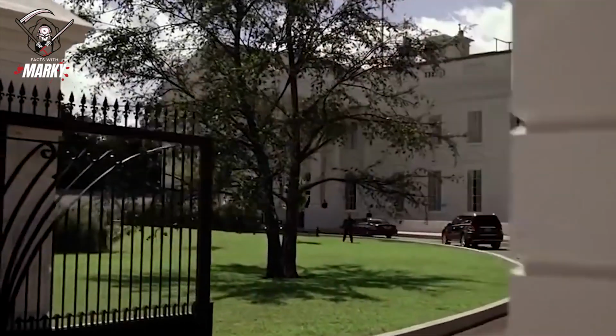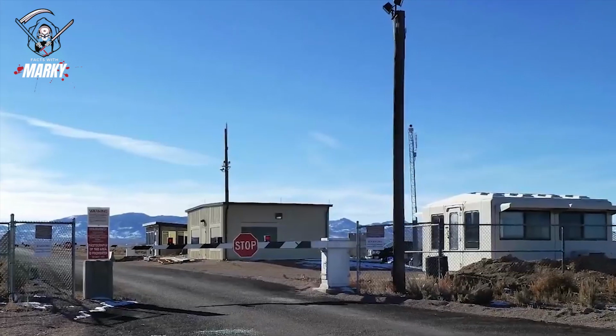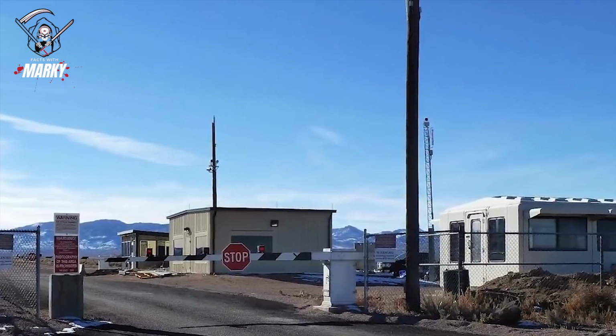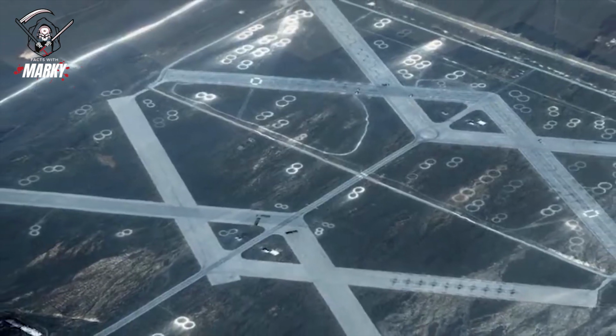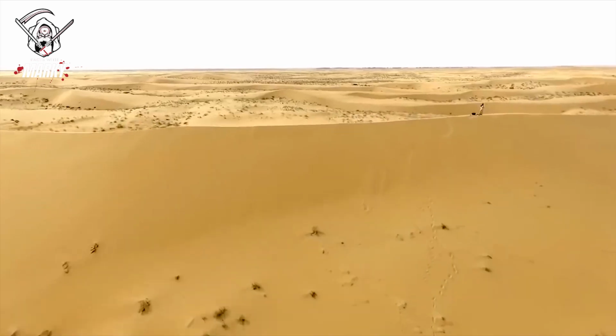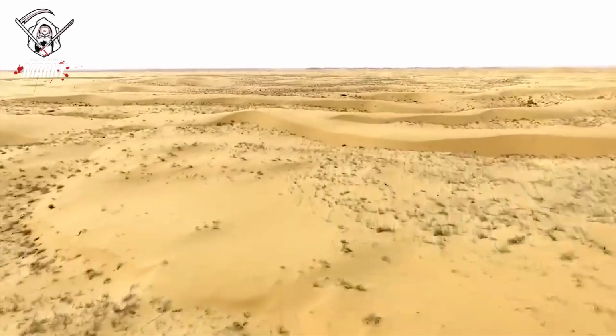Anything America can do, China likes to think it can do better. That includes having their own answer to Area 51, or at least so we think. China refuses to officially confirm ownership of this mysterious series of buildings in the middle of the Gobi Desert, but it has all the hallmarks of a top-secret military base.